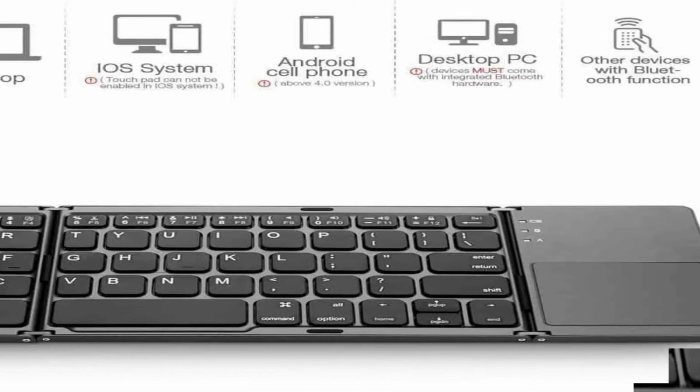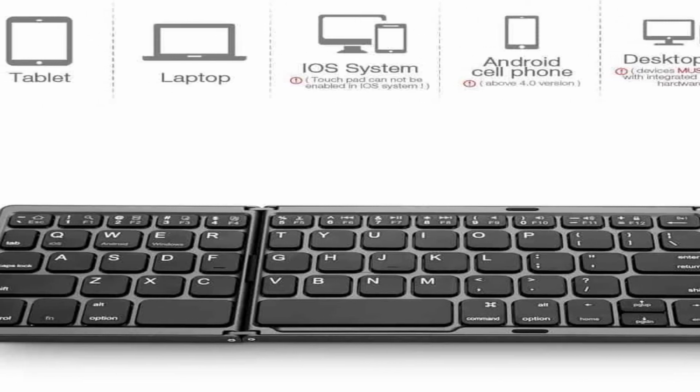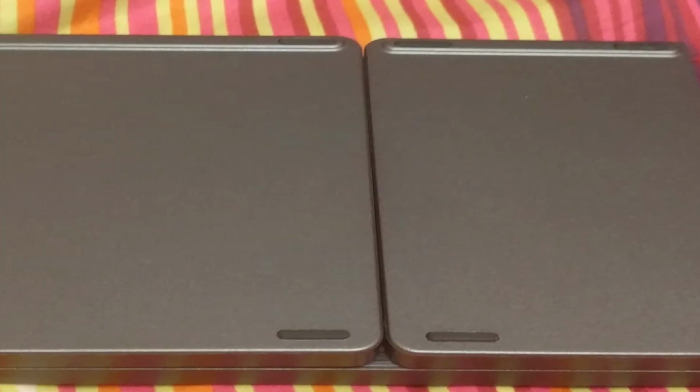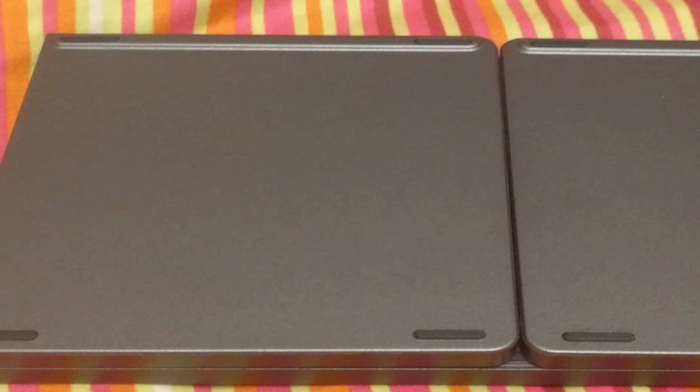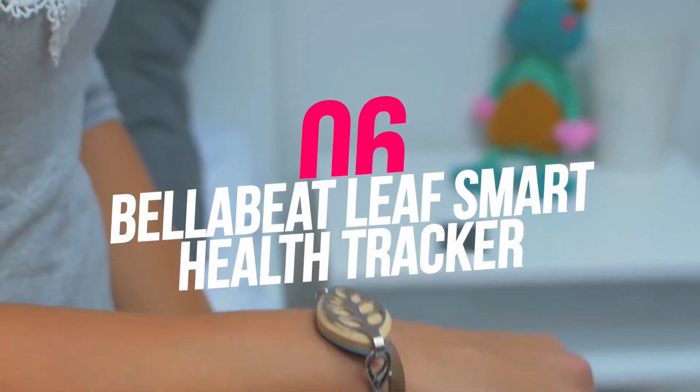Its metal and polymer structure is both sturdy and lightweight, weighing only 7 ounces. The Jellycomb Folding Wireless Keyboard costs about $30 on Amazon and is compatible with any Bluetooth-enabled iPhone, Windows Phone, or Android tablet.